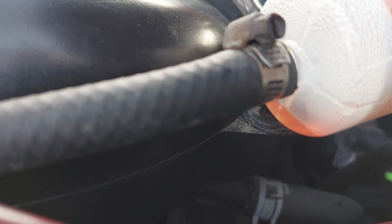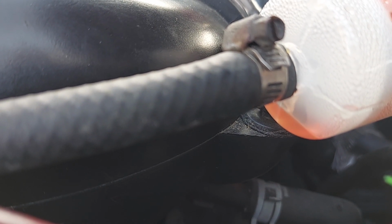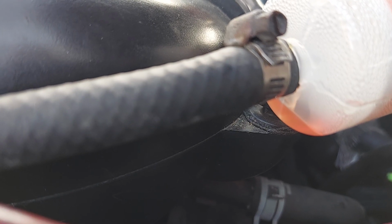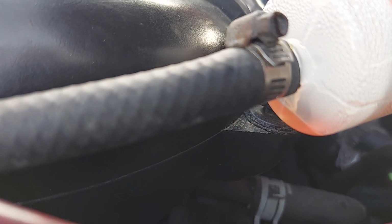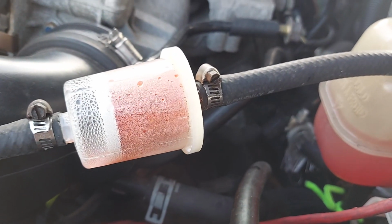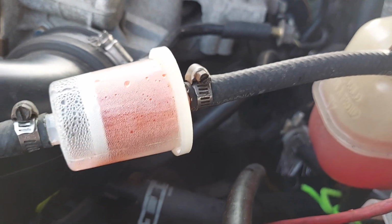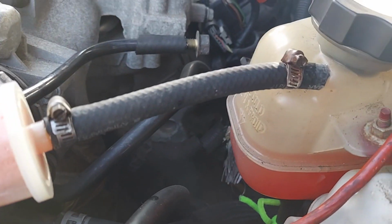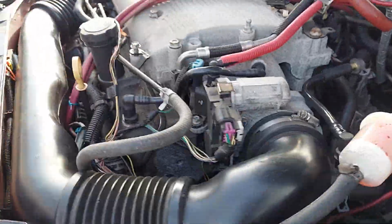Now, as you can see from the other side, what everyone says, that's a bleeder screw, bleeder valve, bleeder tube, bleeder something and other. Nope, here it is. She's opening up, thermostat's opening up now. She bleeds out this way. Looking, feeling good. Check the other side.